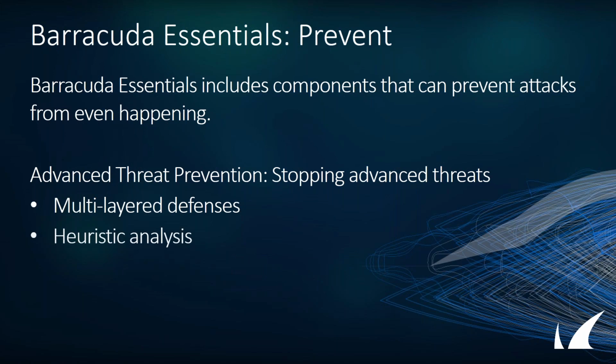So we start out with multiple layers of defense, add heuristic and static analysis, in which we are basically looking at the code, how the code goes together, various features, file entropy, etc. We look at it at a very deep level. And then finally, we pass it into a CPU emulated sandbox.